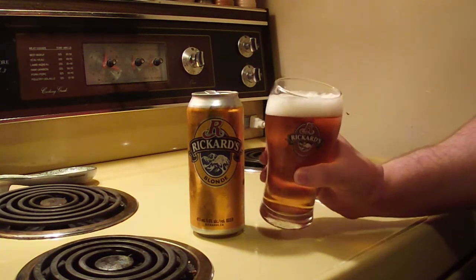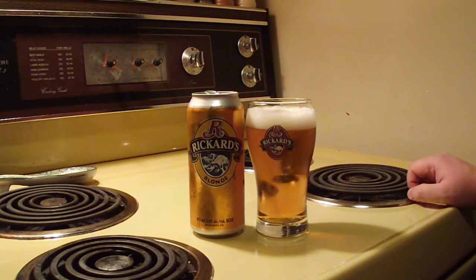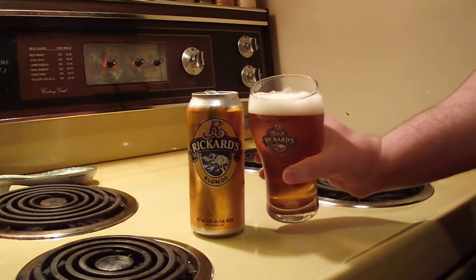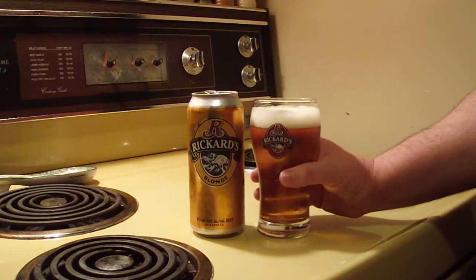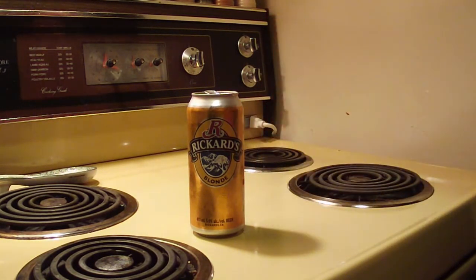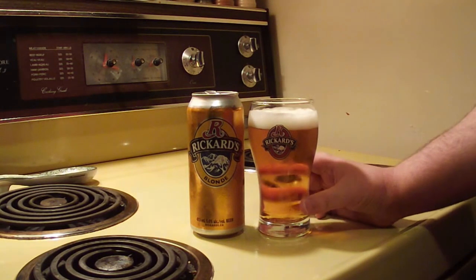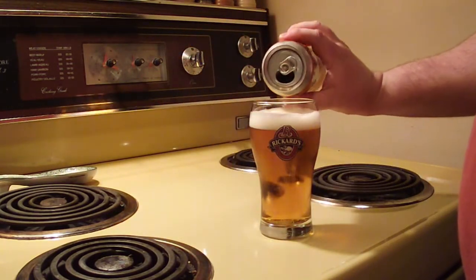That head is actually quite impressive. Looking at that head right there, and for what's basically a semi-craft brew made by a macro company, brewed by Molson, that actually looks quite impressive. If you can see that in the camera resolution, I don't know if you can. Still getting used to the new camera. It's kind of taking on a pillowy appearance. It's got some dips and bumps throughout the head, but that head is actually sticking around. Carbonation wise, there is a fair bit of carbonation coming up through the center of the glass. That actually looks quite nice. So far impressed with its appearance. I gotta say that Rickard's is so far bang on.